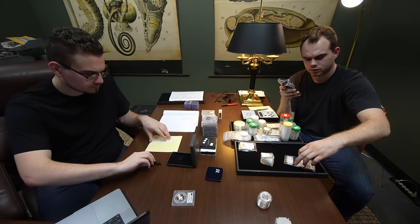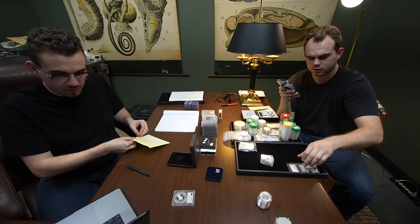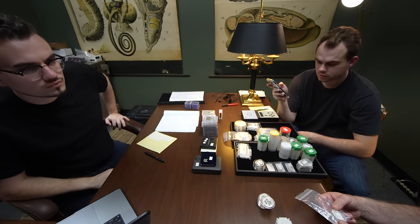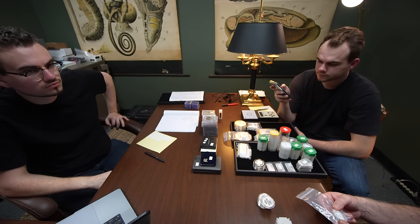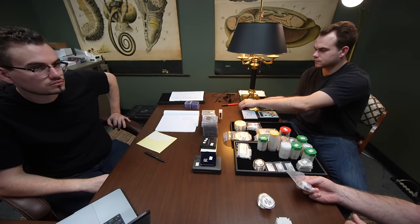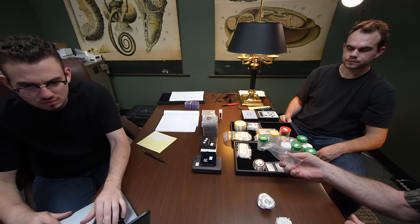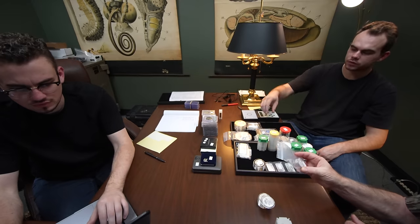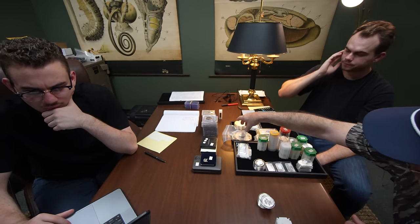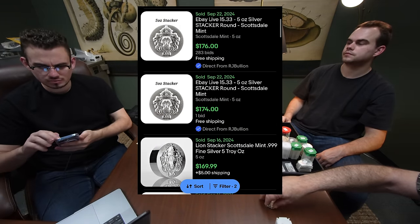Alrighty. I think you're going to come out killer on that if you put it in an auction, but we'll see. Well, you put it up for auction, you pray, I guess, is the main point. From a mint like Scottsdale. Yeah. And their limited mintage, does it make any real difference in the end to somebody like you or to who you're selling them to? For us? Because I think that's the only thing that may have been a little bit special. Is that a 5 ounce? Yeah, they're 5 ounces. Scottsdale, there's two of them. They're stackers, the Lion stacker. Yeah, they're selling them for $174 on eBay, free shipping.